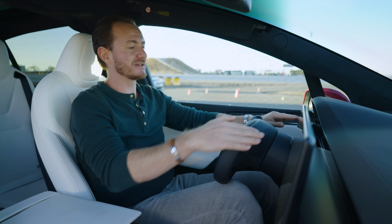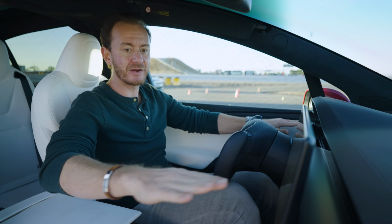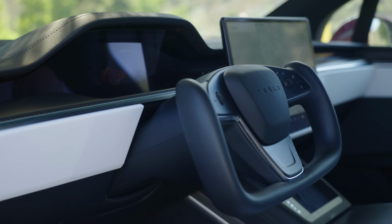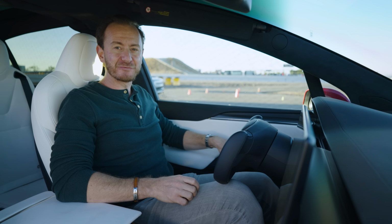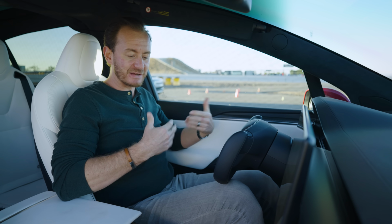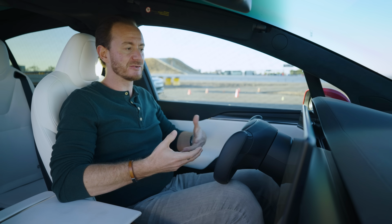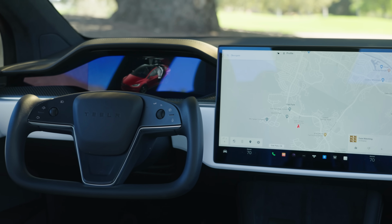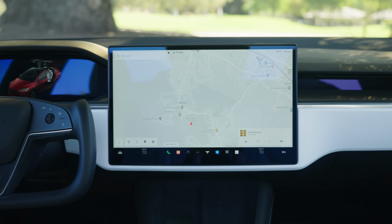This being a Plaid, there is a lot of carbon fiber all throughout, so just adding to that sporty element, it's pretty nicely integrated, but then just some regular old fabric here on the door panels. There's just a couple elements that just don't feel like the full $140,000 experience. But it is that classic minimalist Tesla vibe.